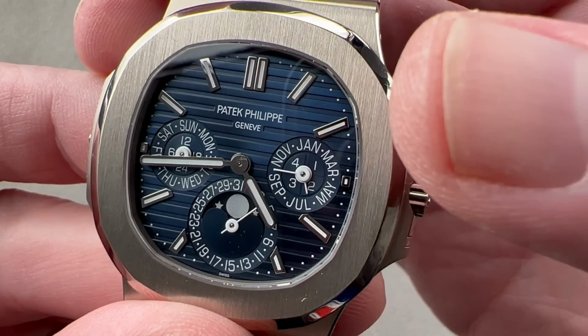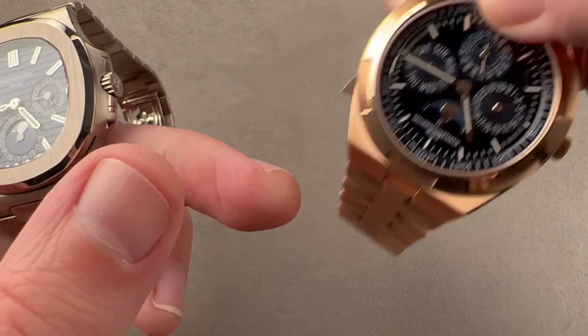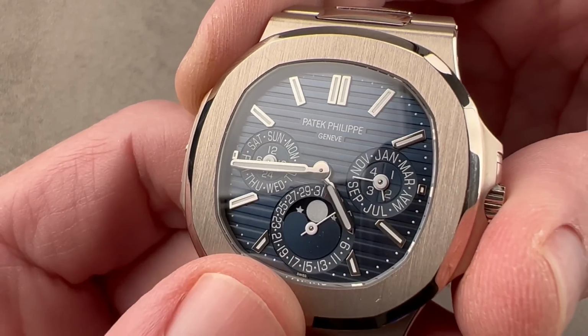And it is important to note here we have two separate hands for those functions, one for the leap year, one for the months, so you don't wind up with this 48-month display that you see on the Vacheron. Some brands do that. I like this system better. Now the watch, of course, includes a 122-year moon phase.